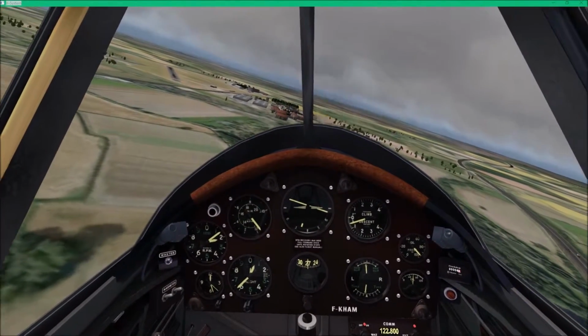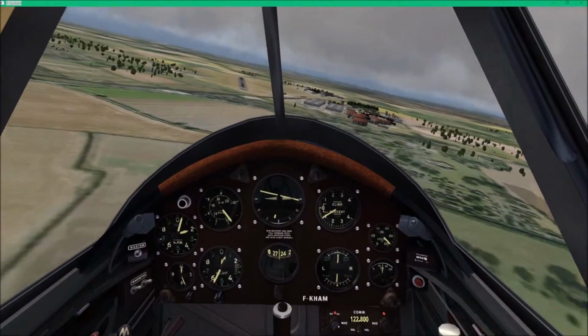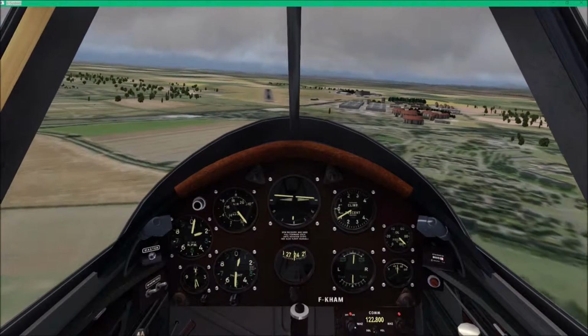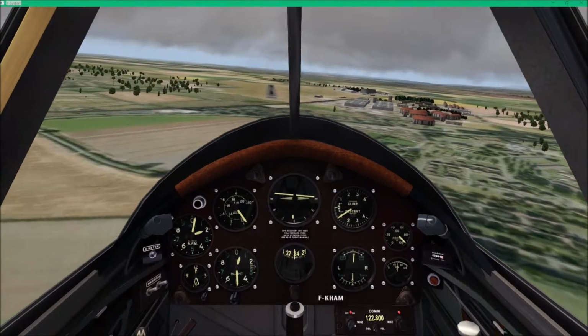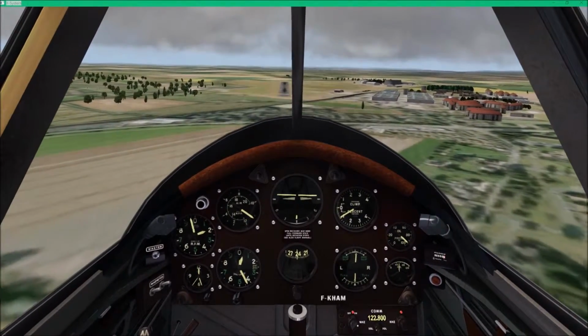And turn for the approach. Okay, start to slow down, and we'll put a bit of flap out. There we go.